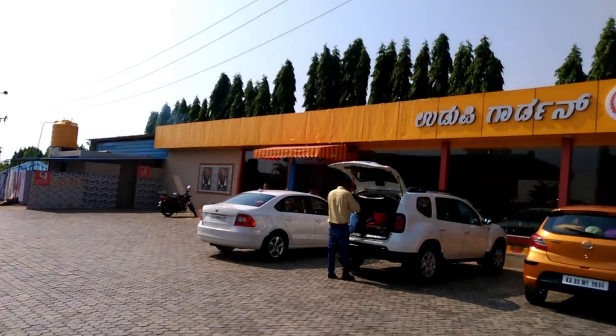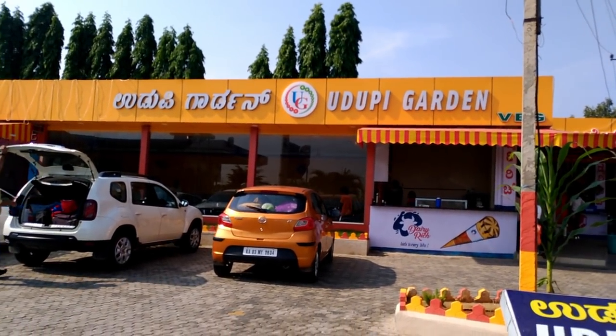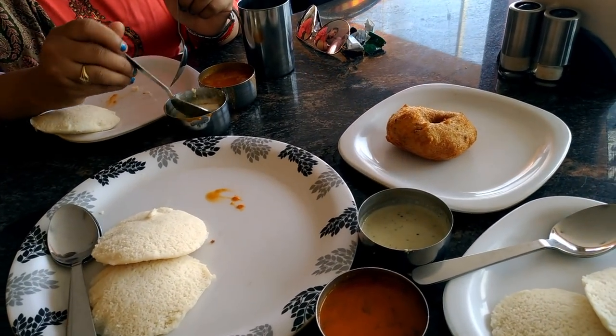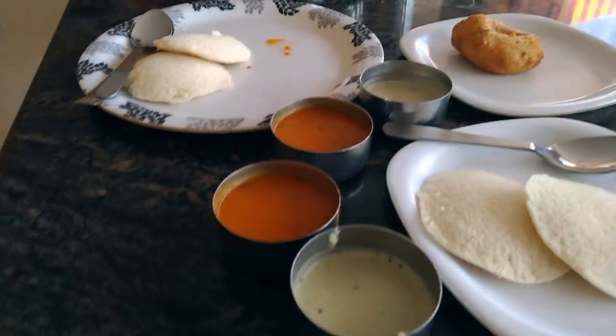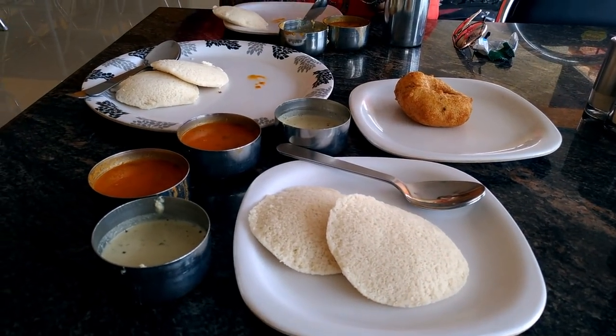Let me show you the hotel. This is the hotel where we have stopped. Hope you can see, we have ordered idli, dosa. This is chutney. This is one of the best breakfasts while we are traveling.